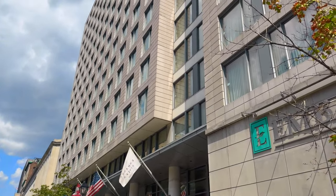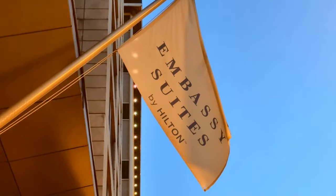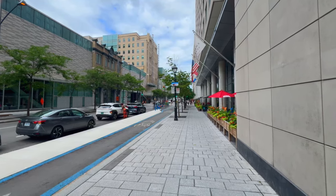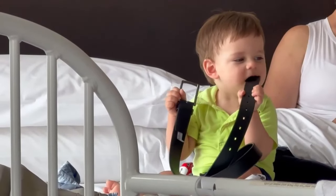We opted to stay in Old Montreal because of that proximity and ended up booking a room at the Embassy Suites. The hotel was in need of some TLC, but it comes with all of the usual Embassy Suites perks, plenty of space for kiddos, and some great views of the city.